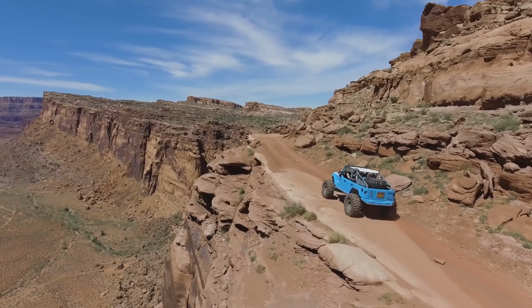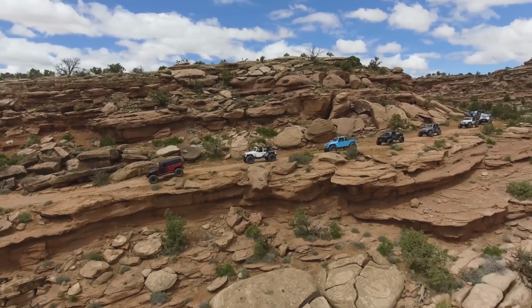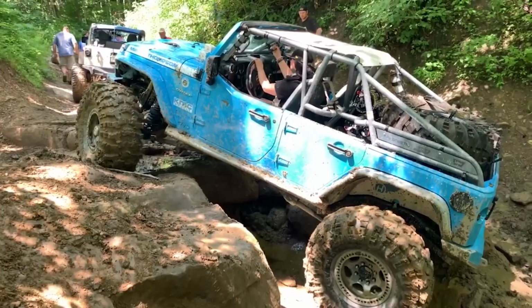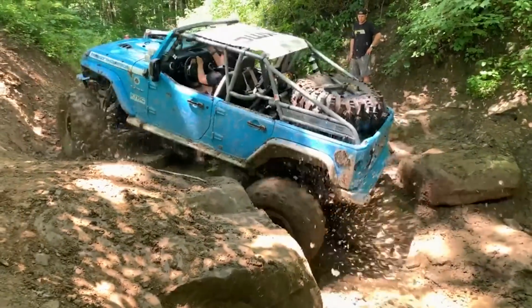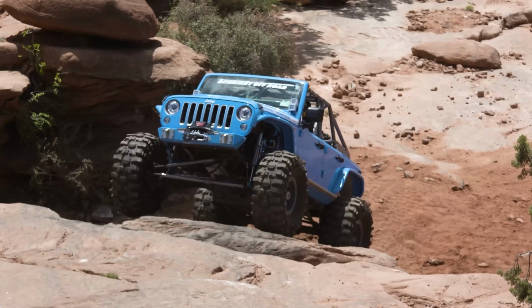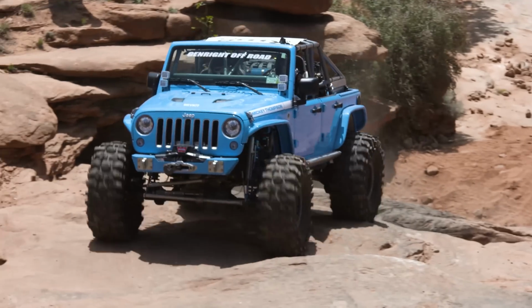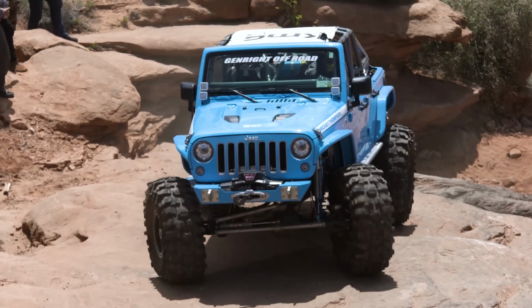So when I arrived at EJS, I had never been to Moab or Utah or anywhere like that before. It was the first time over on the West Coast, and the first time with that terrain. I'm so used to mud and rocks and slick rocks and slate rocks. And this was kind of like sandpaper, so there was a lot of traction there.